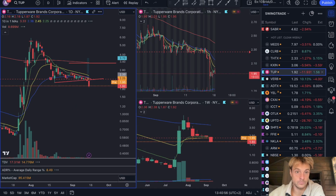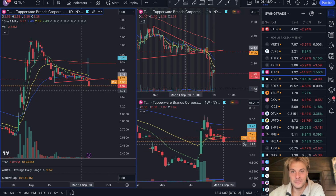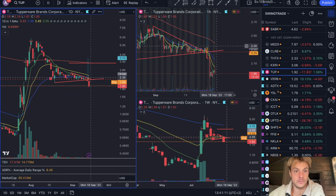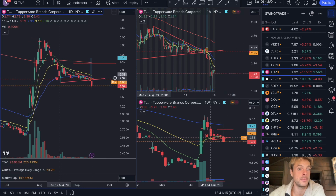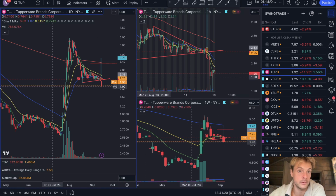Tupperware. Broke down. Closed weak. Huh. That's really not what you wanna see. So I'm not gonna look at this unless this week comes back closes strong above, you know, 230 area. Then it might be a potential bounce for next week up to the $4 area. But right now there's nothing.